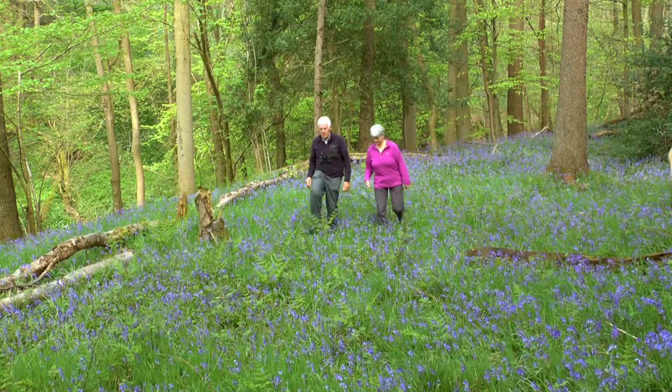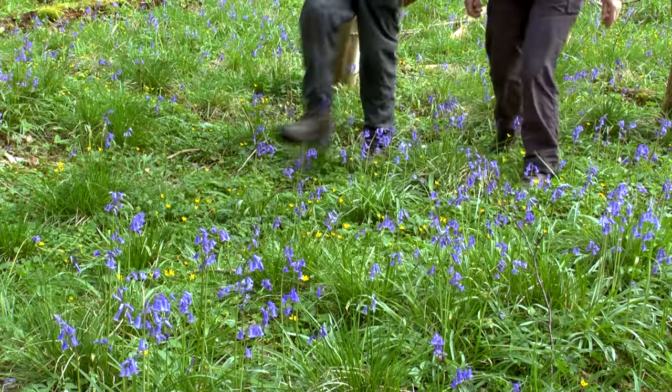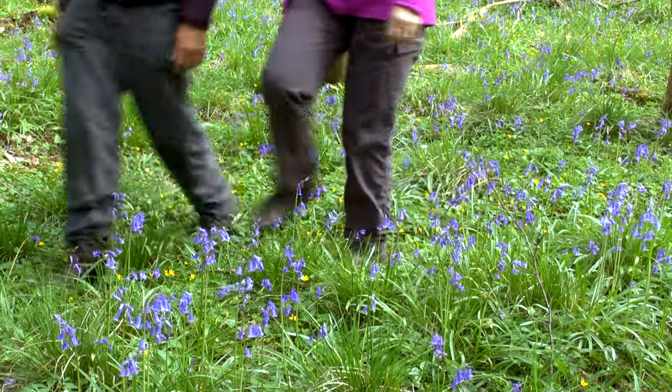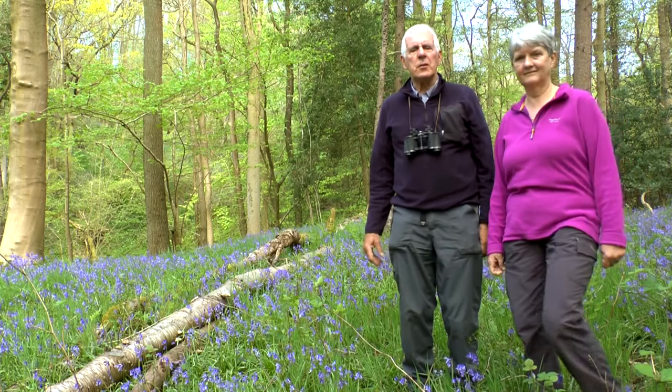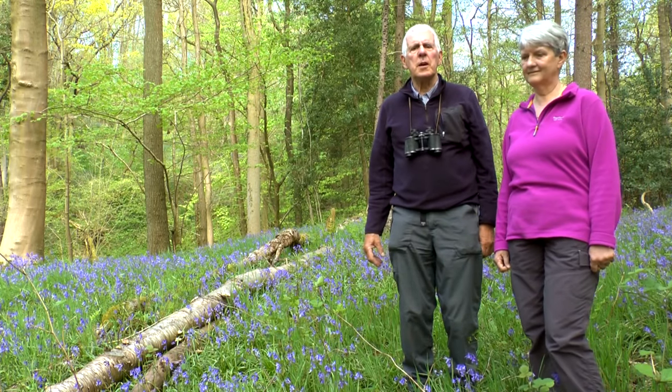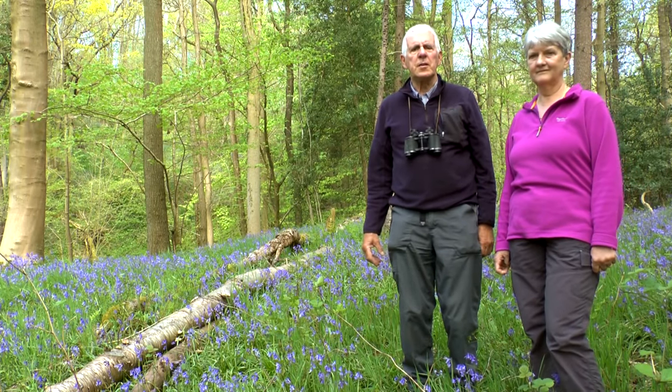Most people know that bluebell woods exist, but how many of us have taken the time to gently stroll through one? This is a magical sight. There's nothing that beats a bluebell wood in springtime.